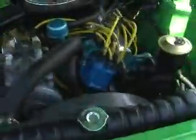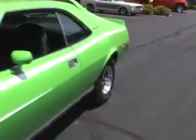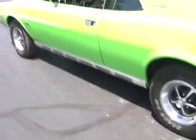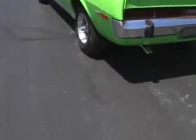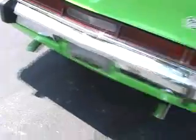Underside of the hood's looking extremely nice. Whole thing under here is just very, very well done. Just an awesome look. Let's go for a walk around. Nice rally looking wheels. Grand Am radial GTs on them. Chrome is looking extremely nice. Chrome tips on the exhaust. Nice.